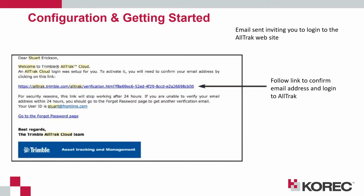But if you already have an AllTrack login because you've got other total stations already tracked, then you can just log straight into the AllTrack system using the existing login info to see the newly tracked instrument and subscription there.